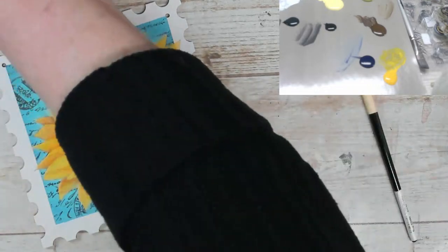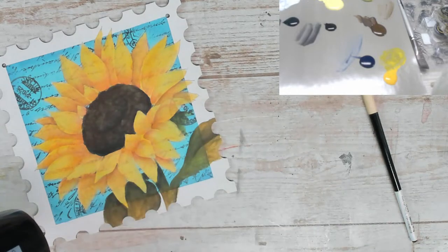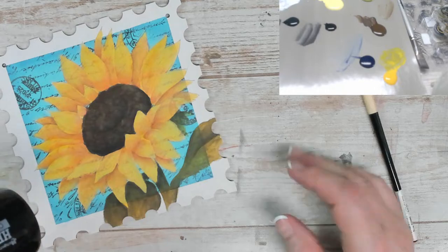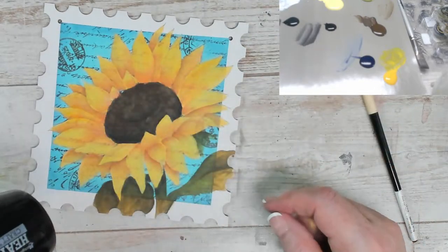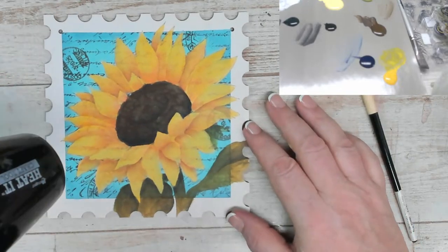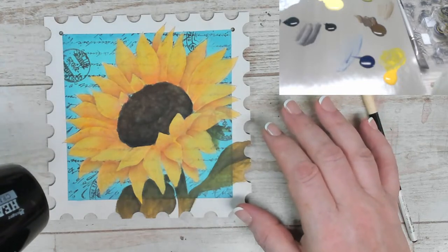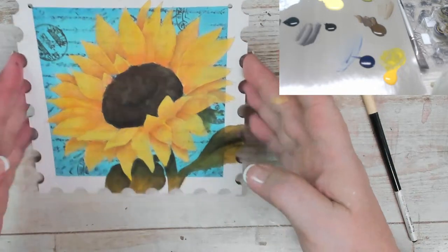So I'm going to dry this real quick, and then we're going to use a real simple technique to highlight these petals just a little. To me, I just think that that's so vibrant. And I love that I can see the stamp through it. It just makes things so interesting. Easy peasy.